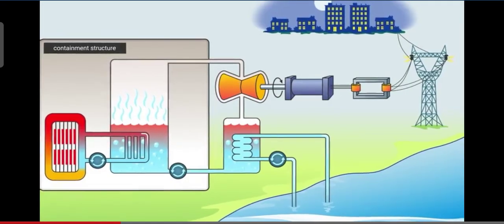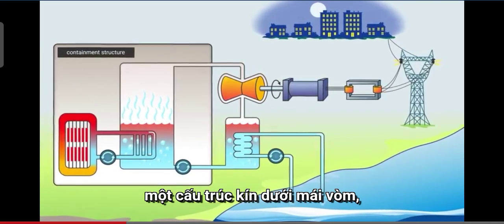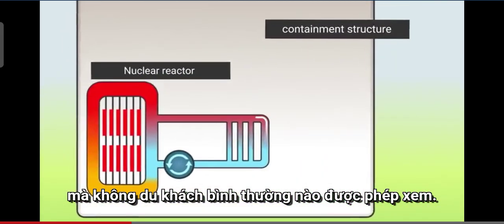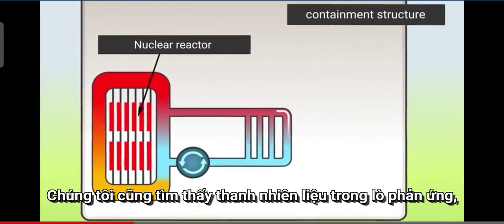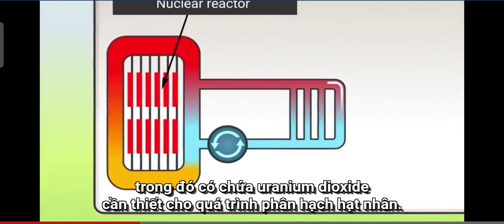There is a hermetically closed system, a containment structure under the dome, that is, under the bridging, that no ordinary visitors are allowed to see. We also find fuel rods in the reactor, which contain the uranium dioxide necessary for nuclear fission.